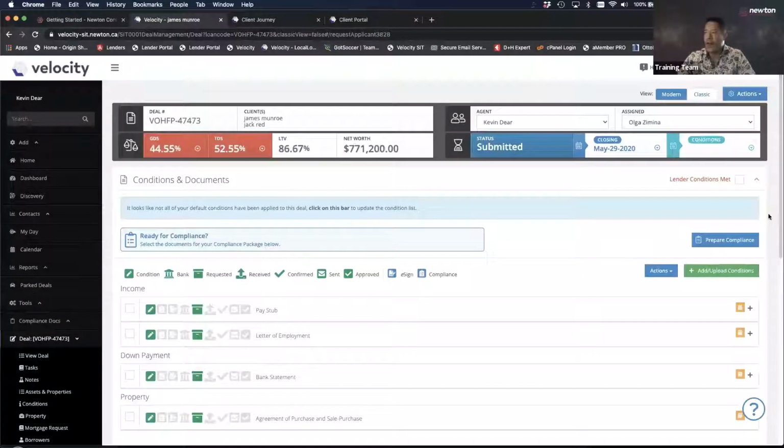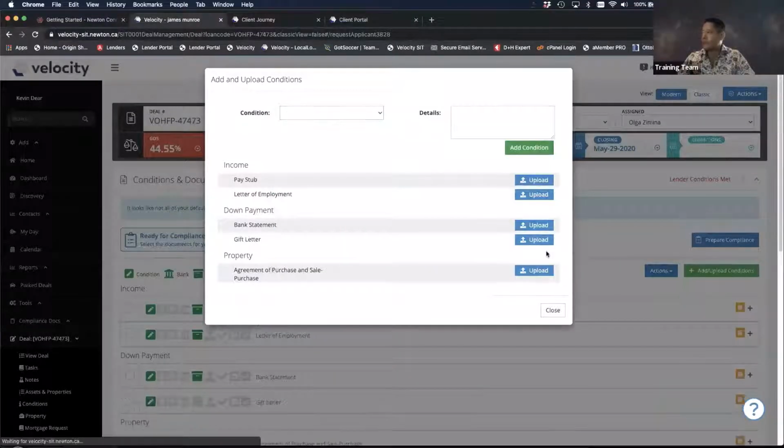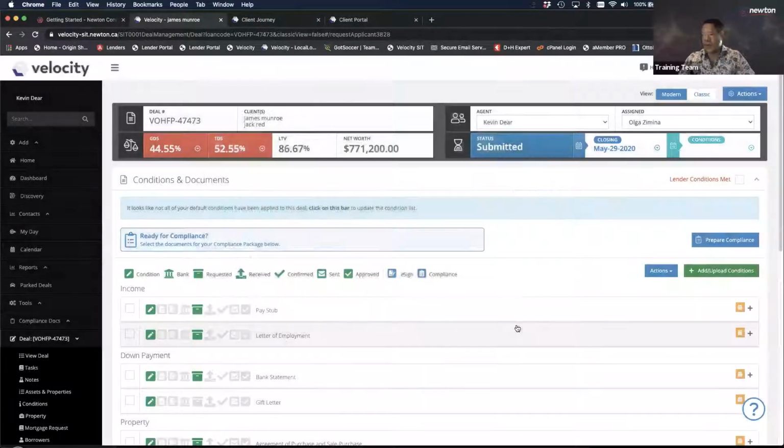Many lenders actually respond on the system, and if they respond on the system, they have some of their conditions come through so it can pre-populate this section. Or if it doesn't, you can just use this green upload button to add more conditions. Okay, so I may need a gift letter. Okay, so it's that simple.